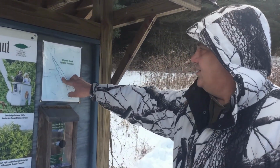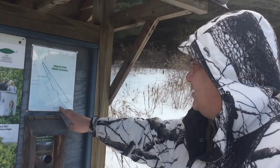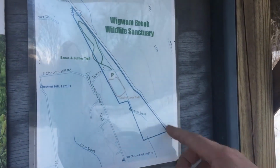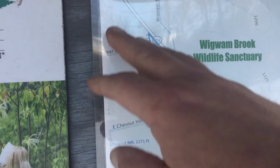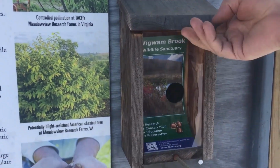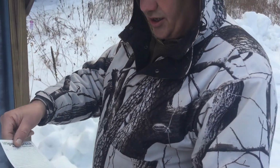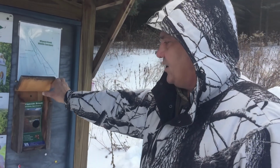We're here. There's something called the Bones and Bottle Trail. That's up this way. And there's a conifer loop. Conifers, that's your pine trees. Wigwam Brook going through the whole thing. This would be over here, would be Boyd Woods. You got some great, this is just a fantastic kiosk, you know, and they show the chestnut on there and some trail information and stuff. We'll save that for someone else.